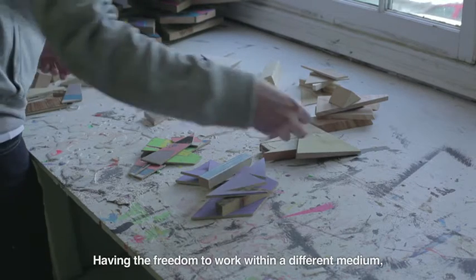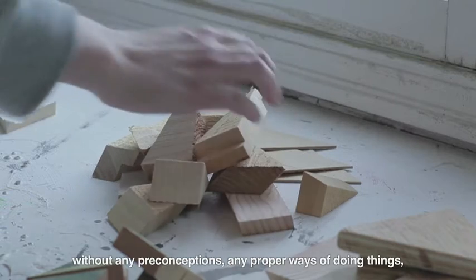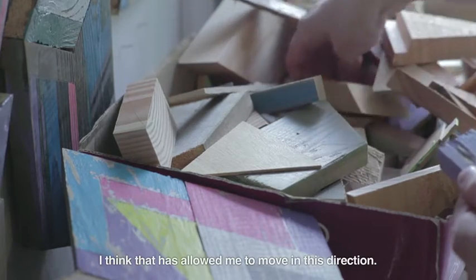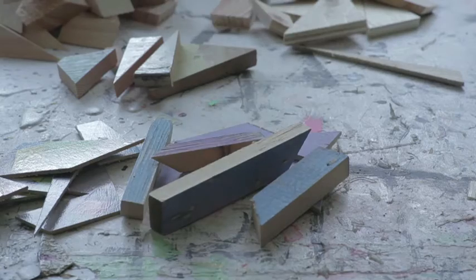Having the freedom to work within a different medium without any preconceptions, any proper ways of doing things, I think that's what has allowed me to move in this direction.